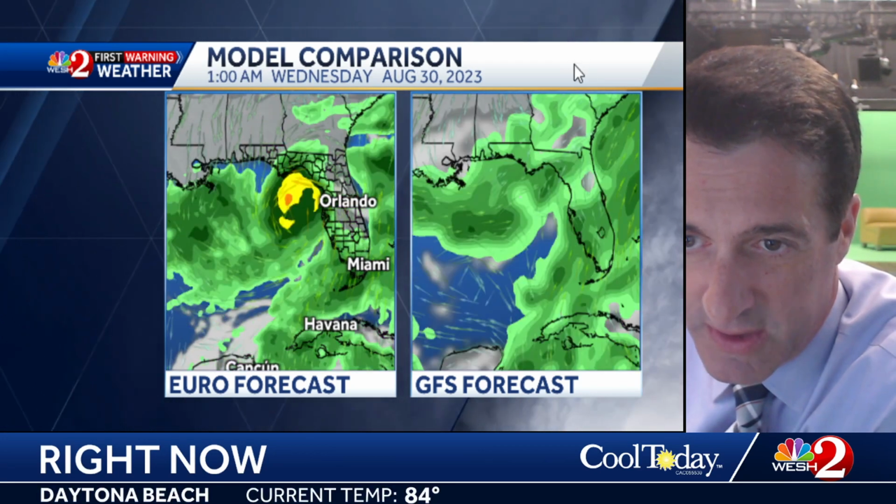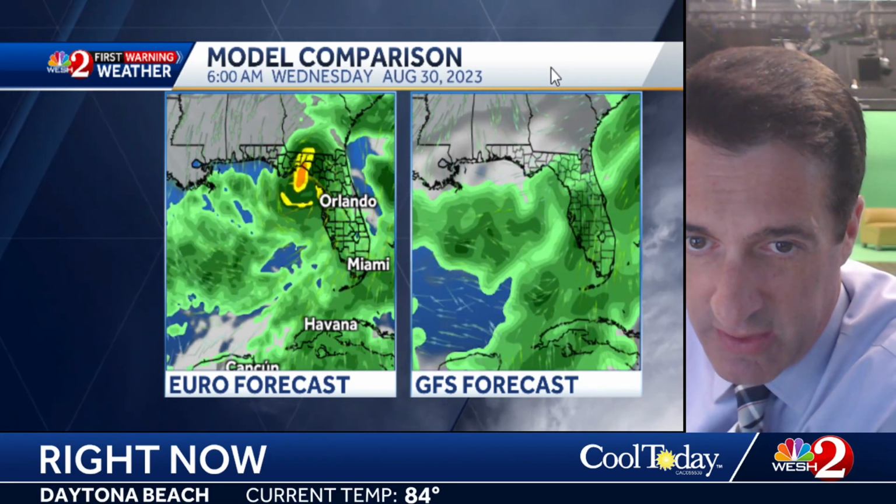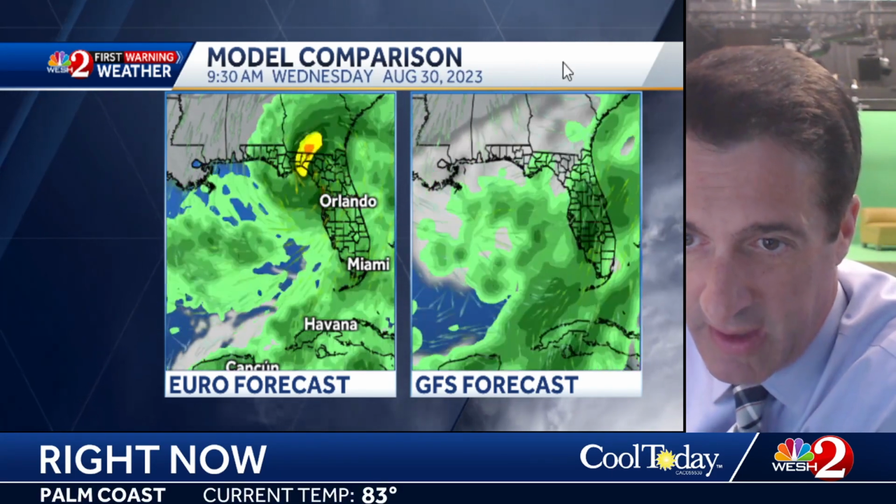And then the GFS has a bunch of showers and thunderstorms, but nothing really too organized. As we get into Monday, the European is developing it. GFS is trying to develop something across the northwestern tip of Cuba. There's Havana on Tuesday morning. You can see the moisture spreading north. There's southwest Miami. And you can see the European computer model bringing something up east of the Big Bend, and then a lot of rain over central Florida.